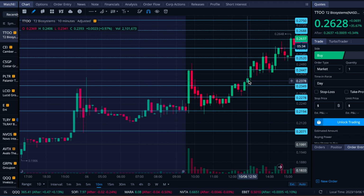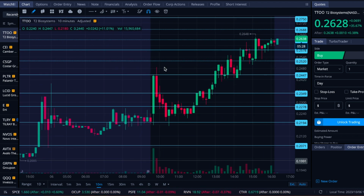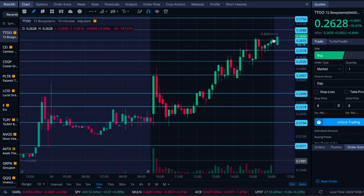And then it comes up here nice and smooth and steady and starts wrestling with this 2447, which is what it had rejected off of at open, and builds a nice base over there. Then hops above this 2520, and then hops above this 2578, and ultimately then sticks there into close, still wrestling, as you see, with this 2633 level.